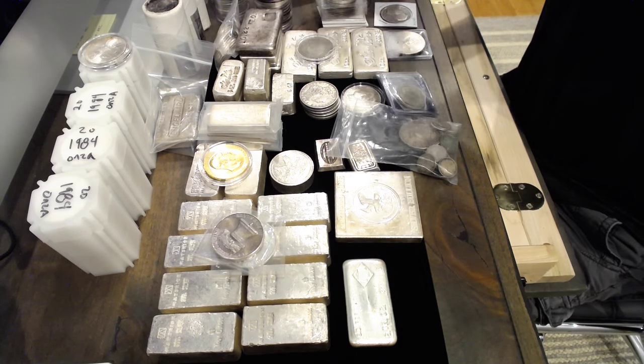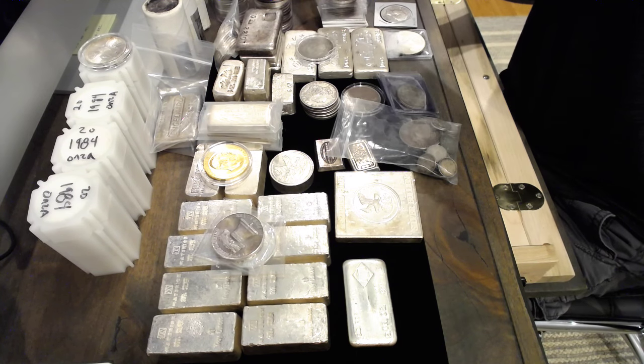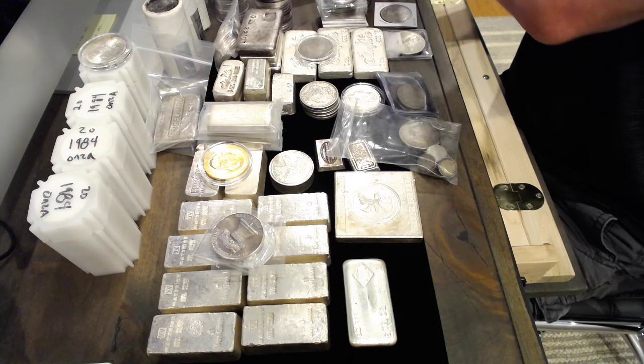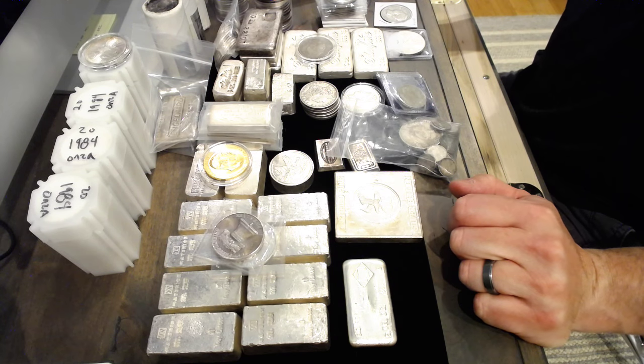And other than that, let's see what we got left here. This is all Onzas, it looks like. Another eight and a half tubes of Onzas. So I'll tally this up in my little description. I'm not sure what the total is, to be honest with you, but it's been a great couple of months.